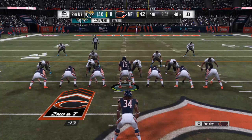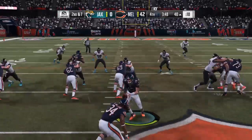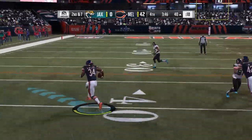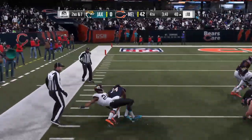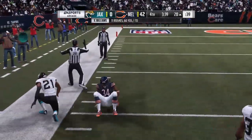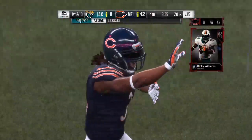Hey, boys, we got 4 down. 44. Williams. Unable to corral him. He fights through. And he's going to get this one down to the edge of the red zone. That burst good for 20 and a first down.